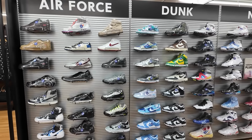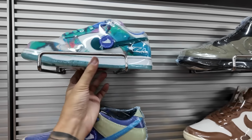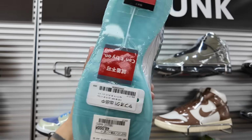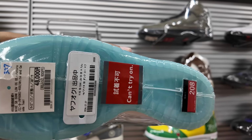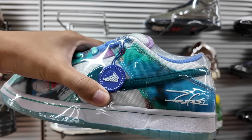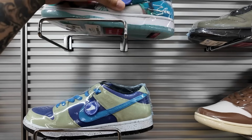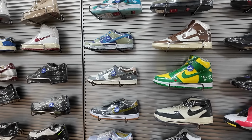Here they are. They also have a wall of shoes here. So look at this dunk, right? How much is this? This one, it's in mint condition, to be honest. Can't try on. So it is listed for 48,000 yen. Wow. That's a price. And what else?